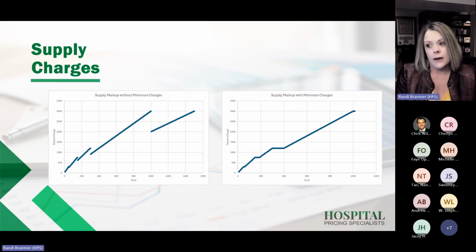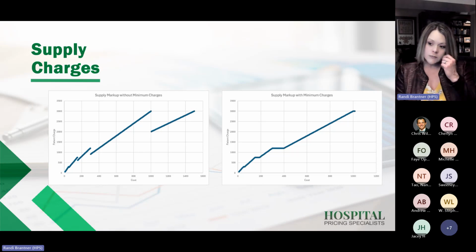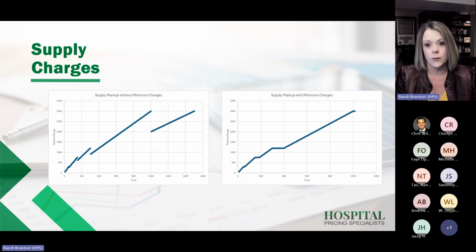Now, we'll talk a little bit about the minimum charges. I know I've been talking about fixed add-on and minimum charges. And one thing I want to demonstrate is how the use of markups that assign a lower multiplier to higher cost and higher multiplier to lower cost items looks graphically when we compare the cost to the patient charge. Now, again, this is standard practice where we have a 3x multiplier on something that costs $1,000.